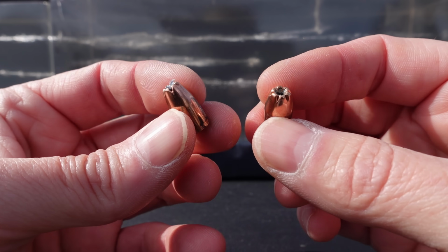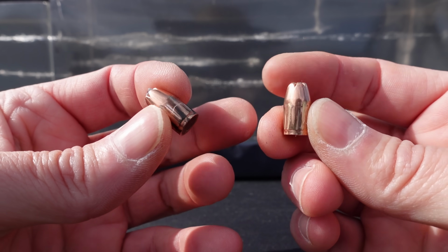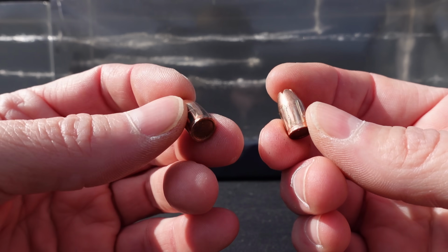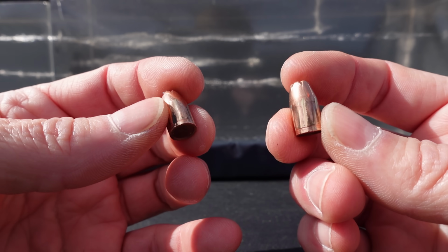Unfortunately, as far as this 147 grainer, I don't know again if it's supposed to be standard or plus P, but this stuff was a failure. I mean, you got absolutely no expansion. I don't know what the velocity is even supposed to be out of this stuff. So again, just take all this for what it's worth.